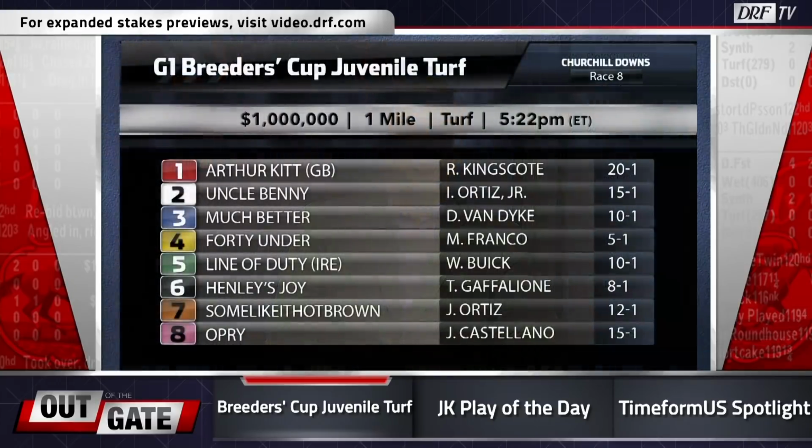Let's throw up the field for the Grade 1 Breeders' Cup Juvenile Turf to be contested as race number 8 at Churchill Downs on Future Stars Friday. $1 million is the purse. Again, a mile on the turf.